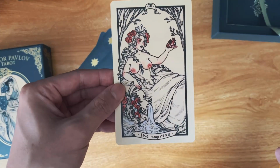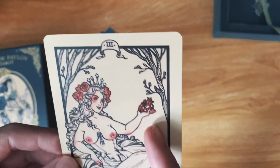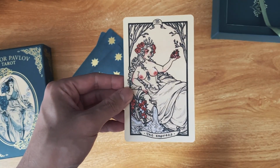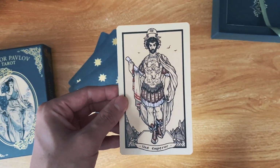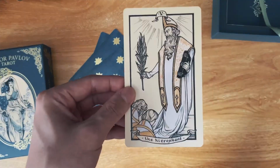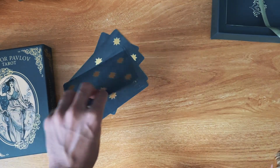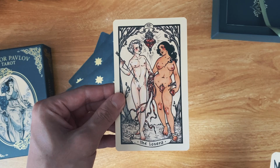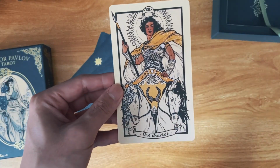The Empress, I'm glad she's not pregnant. Is this a heart? Is this a pomegranate? It's a heart. So beautiful. The Emperor, very nice, very Roman. The Hierophant. So I haven't used this deck yet, but I'm really looking forward to shuffling it and using it. The Lovers, so again with that gender play. Beautiful. The Chariot, the black and the white hair.